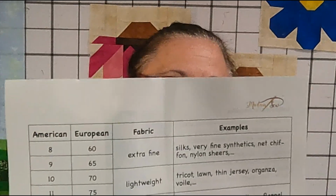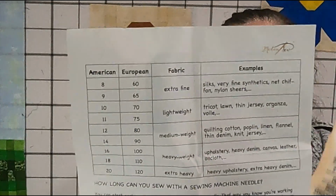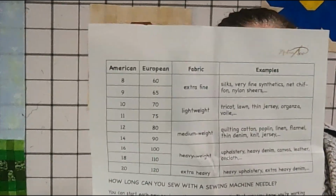But here's a glance at what I was looking at. And this is what came with my cute little needle catcher. I just thought it was fascinating and worth sharing.